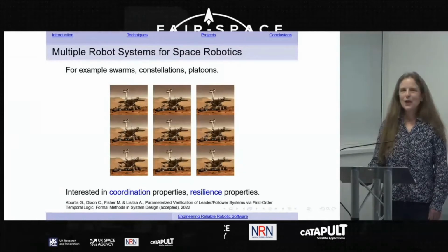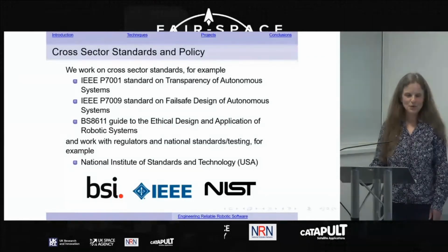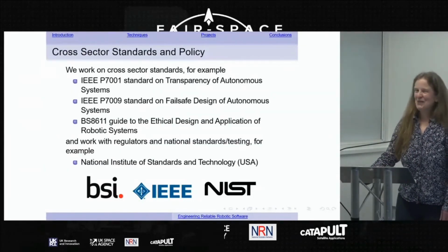Two more to go. As we've so far talked about astronauts with single rovers or rovers doing things, we probably want to look at multiple rovers, multiple robot systems. This might be swarms, constellations, or platoons. We're interested in how these can work together to achieve certain tasks, so lots of rovers, lots of satellites all working together. We've looked at modeling these using a particular type of logic, first-order temporal logic, and trying to prove properties about groups of robot swarms. I think I've got two more still. I keep saying two more.